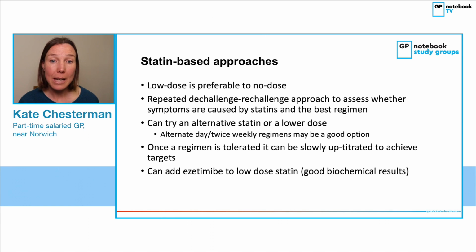Now, if we've got to a stage where we can't increase that statin any further, the patient's only able to tolerate that low dose and we're still not at the levels of LDL cholesterol that we want to be, then we can consider adding ezetimibe to our low dose of statin. And actually, it's been shown that ezetimibe, when combined with any statin, is likely to give a greater reduction of LDL cholesterol than doubling the dose of that statin. So there are good biochemical results associated with adding ezetimibe. It's a good option worth considering.